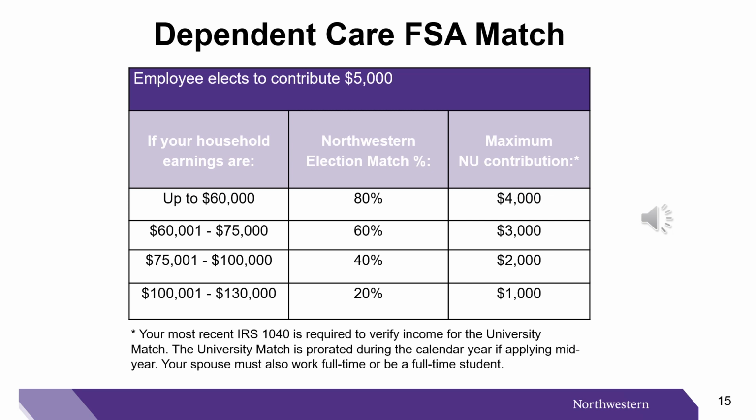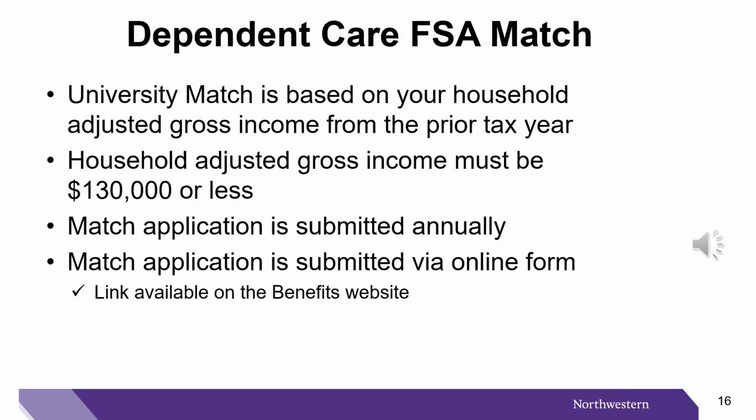If you are enrolled in the Dependent Care FSA plan, Northwestern University also offers a matching contribution. Northwestern University will reimburse the match directly to your paycheck as earnings, and the amount is equal to a percentage of your contribution based upon your annual pledge and your prior year's adjusted gross income from your tax form 1040.